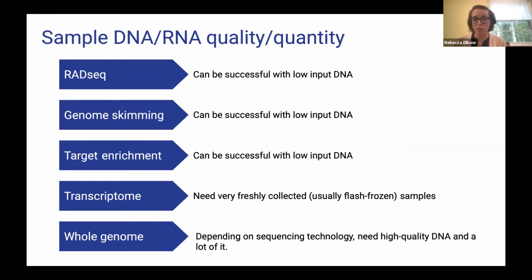I am involved in a target enrichment project in composite plants, and we have used some museum specimens and we've been successful. The capture efficiency isn't quite as high as it is with freshly collected samples, but they're definitely usable for the phylogenetic analysis. For transcriptomes, you need very freshly collected material, flash frozen or RNAlater preserved.